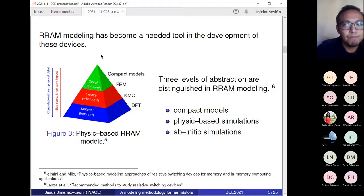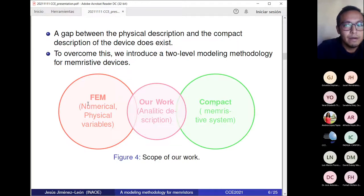As the model scale becomes smaller, the mathematical complexity, physical detail, and computational cost increase. Our work is located here between the device level and the circuit level. On one side, physics-based models provide detailed information of the internal processes of the device, but with a high computational cost. On the other side, compact models are generally computationally efficient since these are described by simplified assumptions of the physical internal phenomena of the device. The trade-off between physical detail and computational cost creates a gap when physical and electric descriptions are approached. Our work intends to bridge this gap by presenting a methodology that allows to find compact models directly from finite element simulation results.